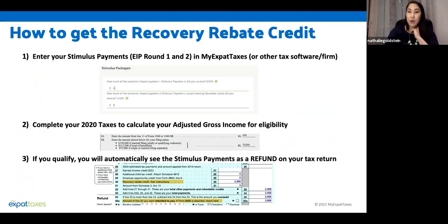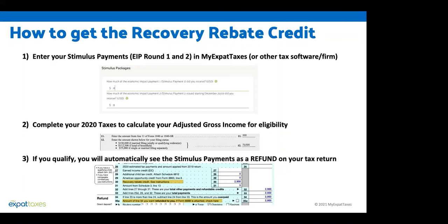All right, so back to getting the stimulus payment. I do cover this a lot because it's kind of— Excuse me, can I ask a question? Yeah. I'm sorry, I don't know how to raise my hand, but can we go back to the previous slide?